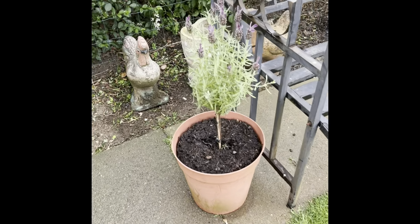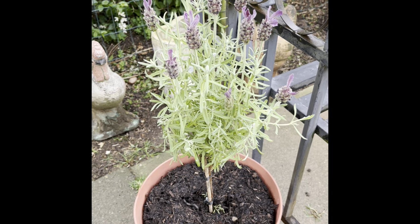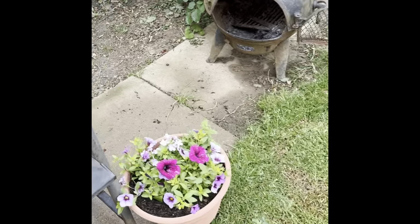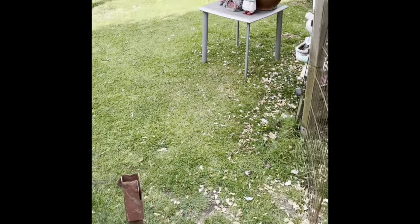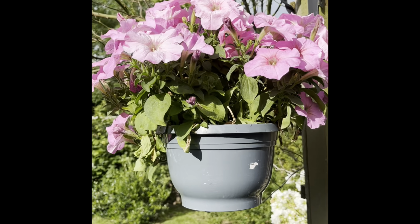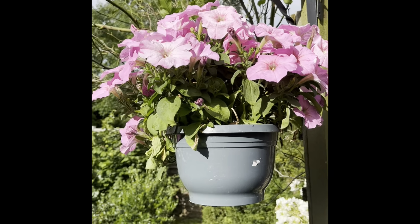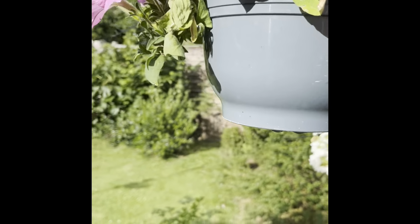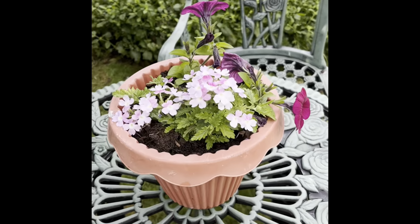Here's the lavender tree. So hopefully it'll grow to a nice height. Here's what I planted, I think it was over a week ago. This I got from the farm shop, where we get all the things for the pets. Look at that, it's got lots of buds on it. Roses are ending now. This is the other one that I planted the other week, or a week ago.